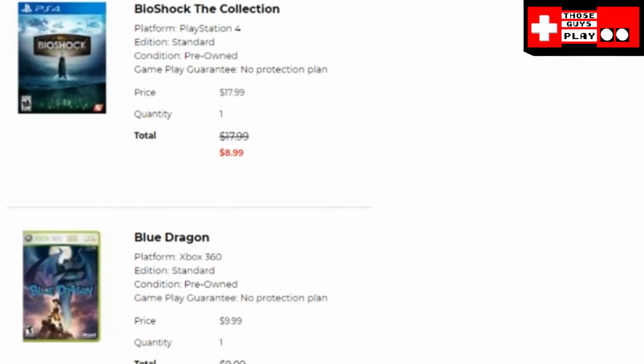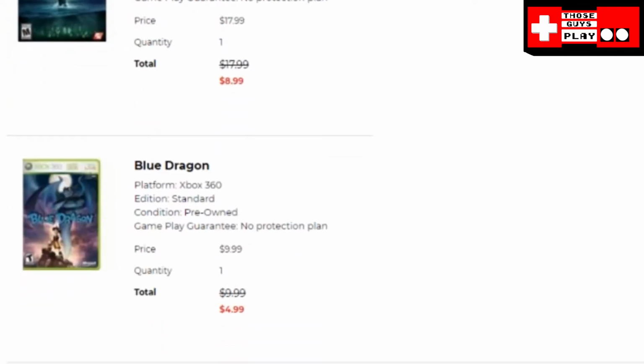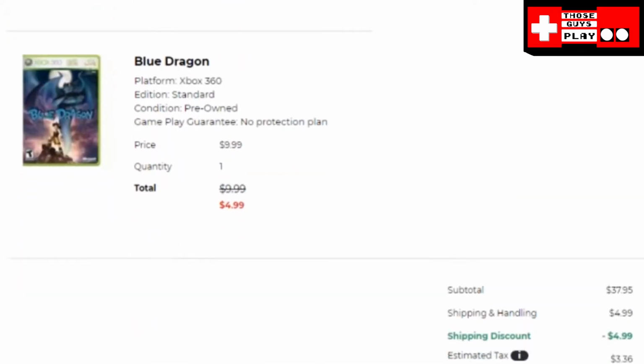Blue Dragon for the Xbox 360. Now, it is $5. Do I know what condition it's going to come in? No, but I've wanted this ever since I was a teenager. I wanted an Xbox 360 just for this. Never got one. Finally have a 360. I'm getting Blue Dragon. So as you can see, the total is at $41.31.